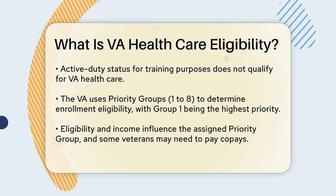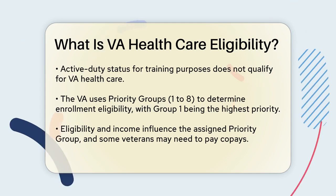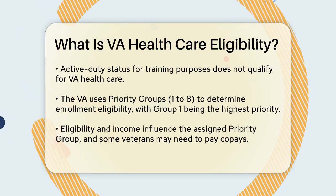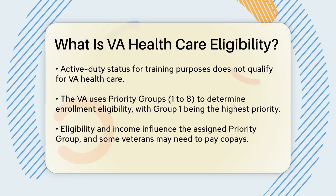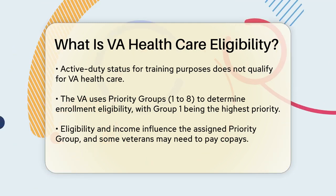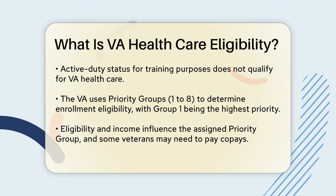The VA uses priority groups to determine who can enroll in their healthcare program. These groups range from 1 to 8, with 1 being the highest priority. Your eligibility and income will determine which group you fall into, and some veterans may have to pay a copay for treatment. To apply, you'll need to gather some important documents.